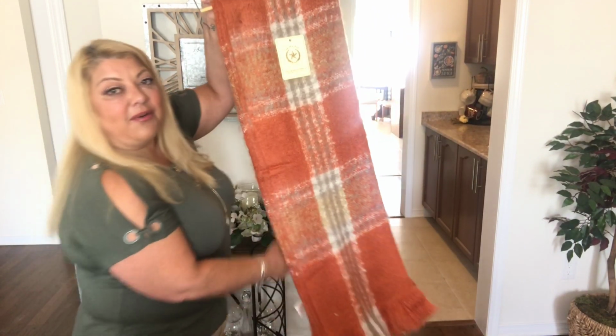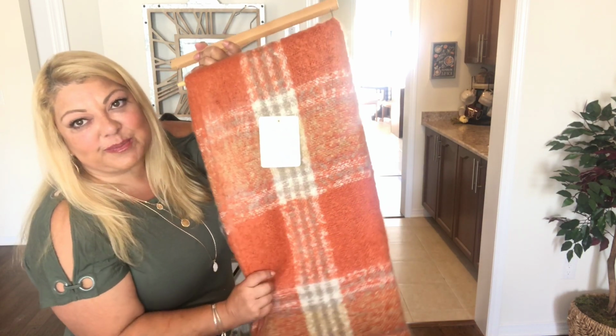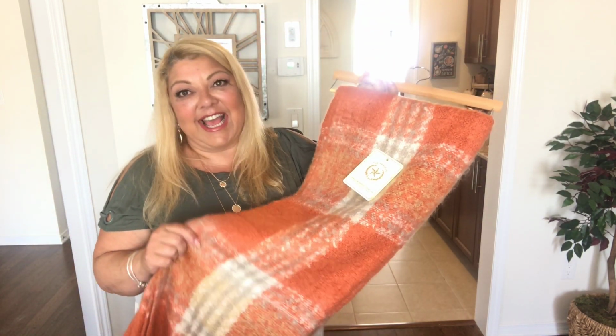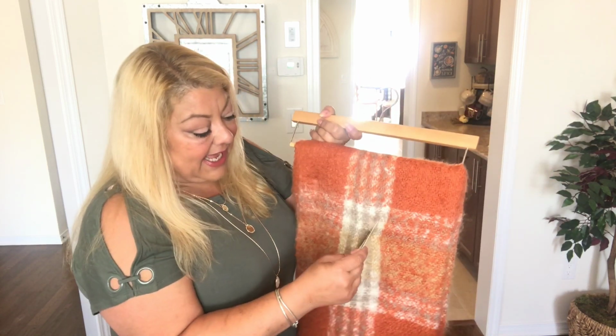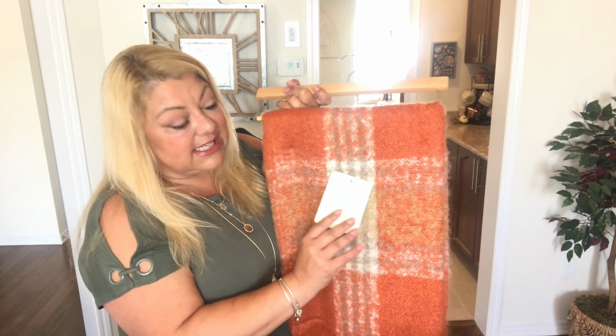Okay, the very last thing I got is this right here. Let me show you. It's a throw for my living room. It is super, super soft. I love the plaid. Now you see my direction that I'm going in. Guys, this was very inexpensive, and my goodness, this is so soft and luxurious. $16.99. So TJ Maxx is a really great place to get just odds and ends. Anyways, I'm really trying hard not to shop a lot. I mean, I'm trying. I'm really trying. Is it working? Not really.